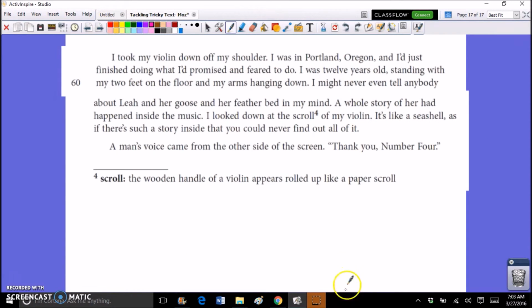I took my violin down off my shoulder. I was in Portland, Oregon, and I just finished doing what I'd promised and feared to do. I was 12 years old. Wow, that's really young. I did not expect that. Standing with my 2 feet on the floor and my arms hanging down.